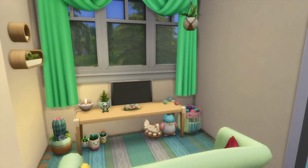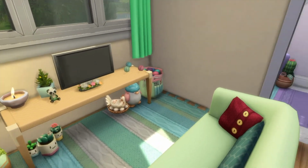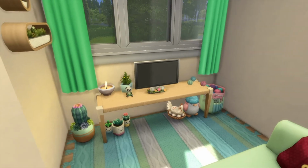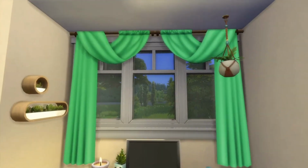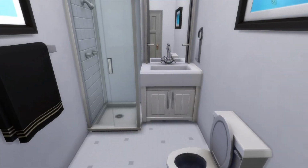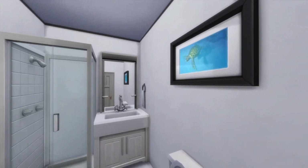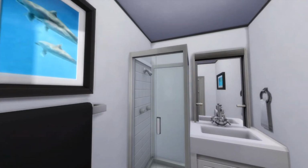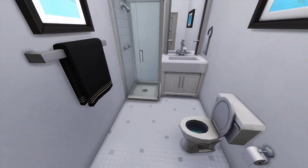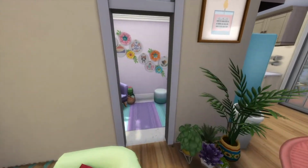But anyway, here is the little living room space. So cute with all the little yarn pieces over there. And then our little succulent friends. There definitely are a few things missing now that I notice it. I should definitely put move objects on if you are going to be placing this. And we have the turtle and the dolphin painting, or pictures, portraits, whatever. And then just basic bathroom stuff. And I just noticed the rug is missing as well.